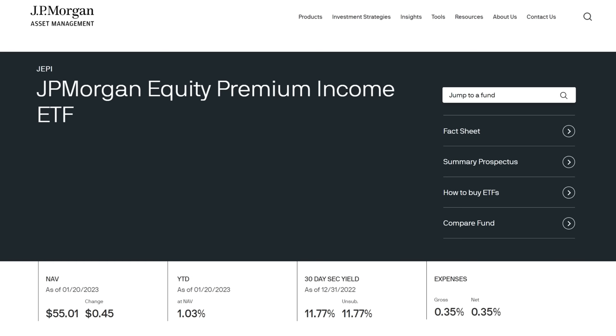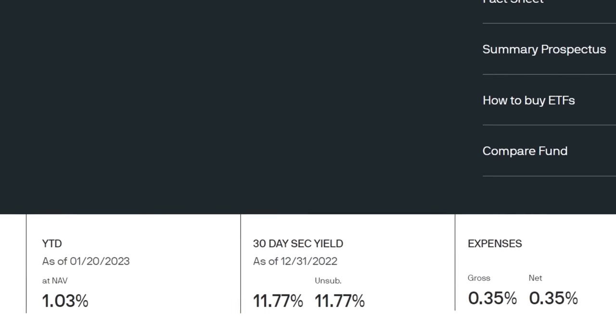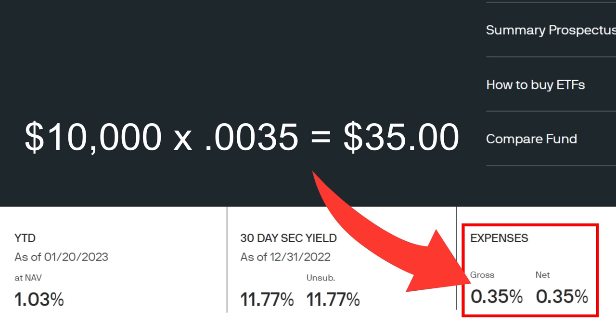All right, let's start with the basics. The JP Morgan Equity Premium Income ETF, also known as ticker symbol JEPI. This one was launched way back in May of 2020 in the midst of the COVID recovery. It's got an expense ratio of 0.35% on an annual basis, meaning your annual fee would be about $35 for every $10,000 you invest in JEPI.